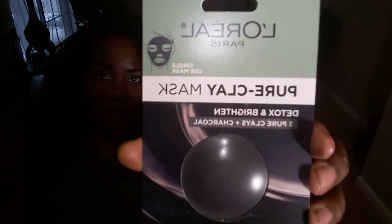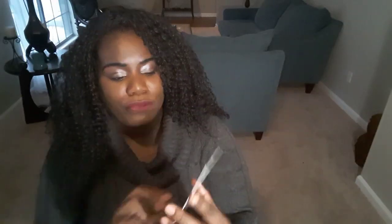Okay, so this is supposed to give you your results in just 10 minutes. This is from L'Oreal Paris. This is a single mask here. This is the Pure Clay Mask. And this is what the full size bottle would look like in stores. Okay, I cannot wait to do a product review on these items that I have here. And of course, you guys know I'm going to share it with you.